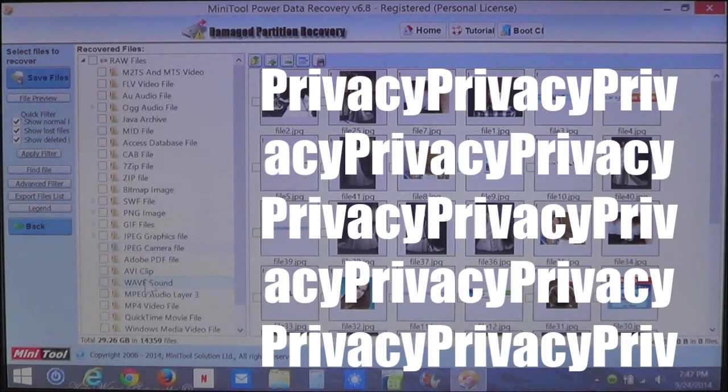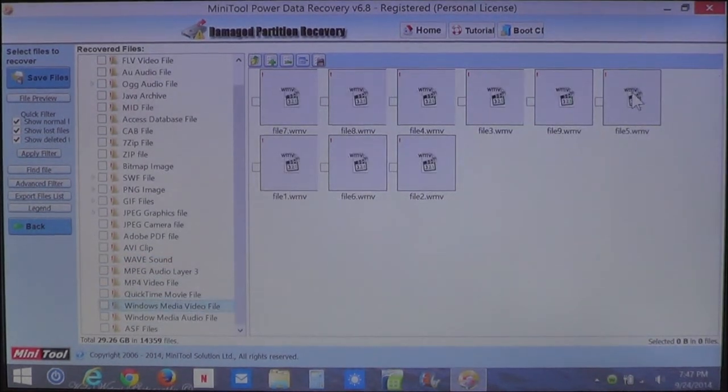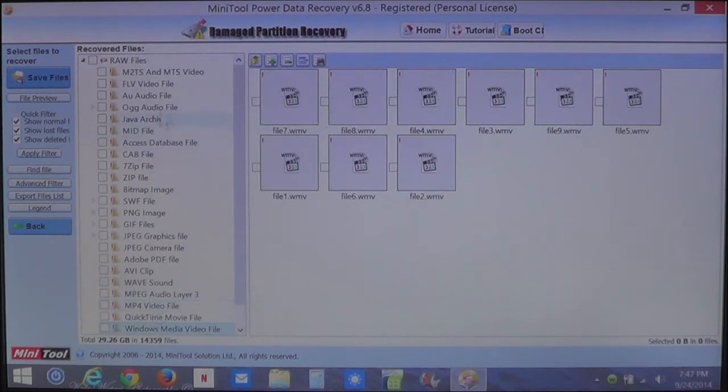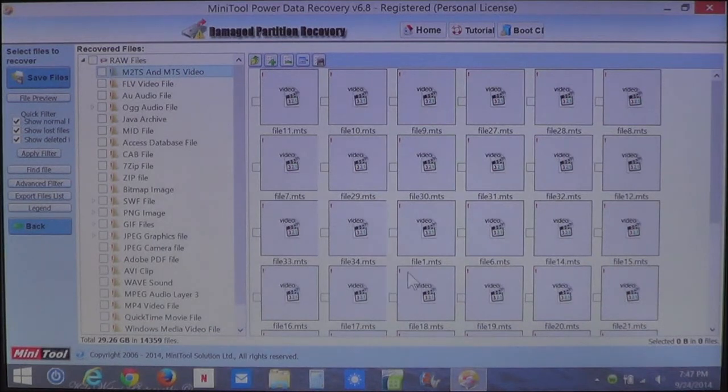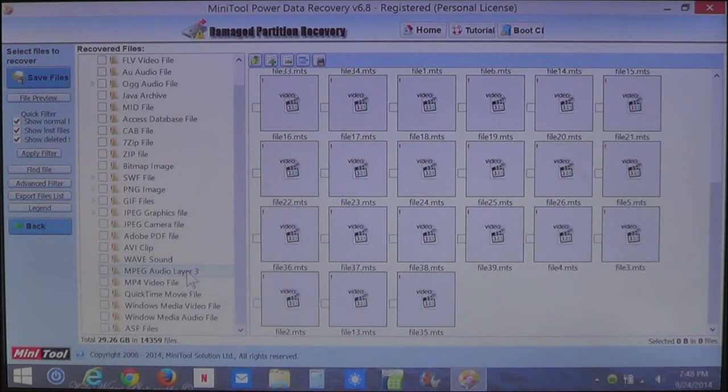Let me go ahead and choose another one. Music, Wave. If you're looking for video files, they're all on here. Let's scroll on down and see. You'll also see, if the hard drive has it, even emails. Anything that they had on this hard drive, you can find. Over here, you have video. These are the videos that were found. You can recover these. Anybody who's looking at the hard drive can recover this information. If you have emails on here, bank information, checking account, credit cards, any kind of emails that you had on here can be recovered using this method.